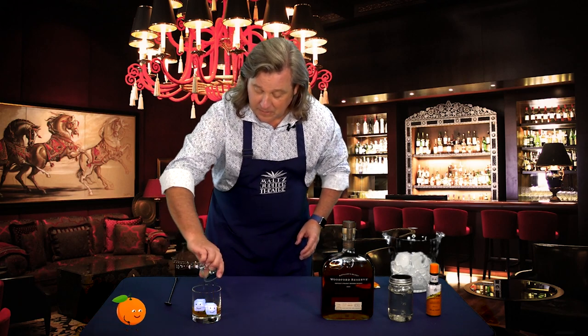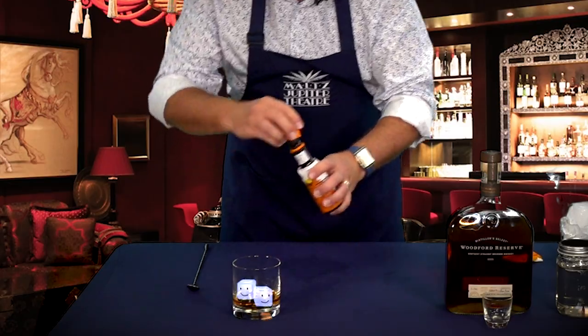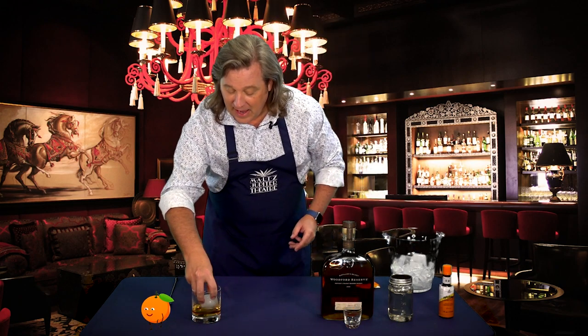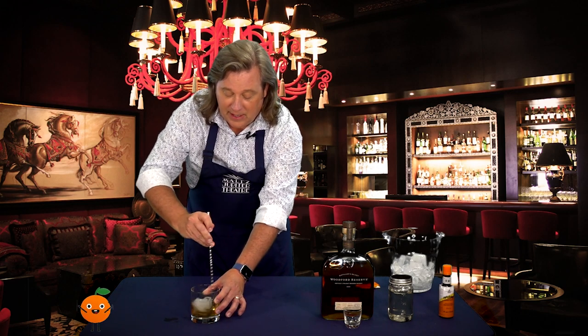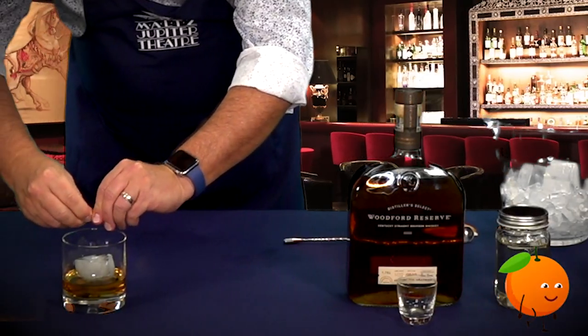Next comes your delicious bourbon. Followed by orange bitters. Just a couple dashes. Now you're going to add your ice. I don't like to use a lot of ice cubes. I like to use one large cube. Add that to your drink. Give it a nice stir. And finally, a garnish of orange rind. There we go, just for a little extra orange flavor. And there you have it, a bourbon old fashioned. Enjoy.